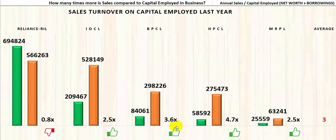BPCL managed 3.6 times higher sales than the capital employed into the business. HPCL saw the highest multiple of 4.7 times. That is, it generated a sales of 2,75,000 on a capital of just 58,000 CR. MRPL also saw a multiple of 2.5 times. That is, its sales were 2.5 times higher than the capital employed. The average of all these companies was around 3 times, so anything below 3 would be considered a low value. Although IOCL's 2.5 times is also very high, I've given it a positive value.